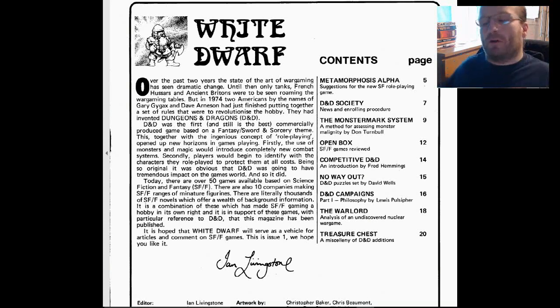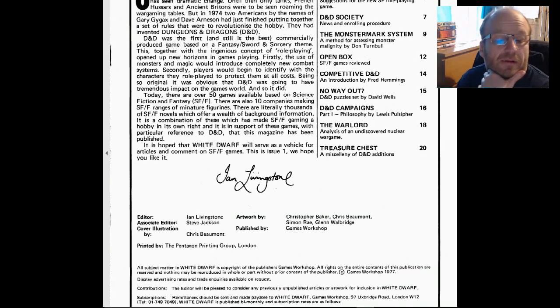White Dwarf became very much a miniatures magazine towards the end of the 80s. It was just Warhammer by then. But these, of course, are the days before Warhammer. We've got Metamorphosis Alpha, a D&D society, Monster Mark system, Open Box, which is game reviews, competitive D&D, D&D puzzles, D&D campaigns, the Warlord, about a war game, and D&D editions called Treasure Chest. So it's largely D&D based. Let's dive in.